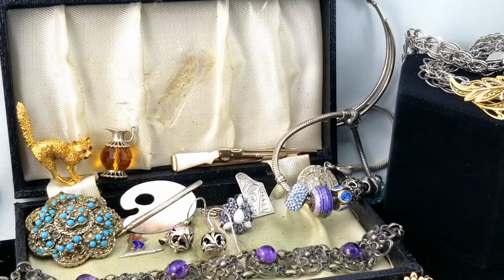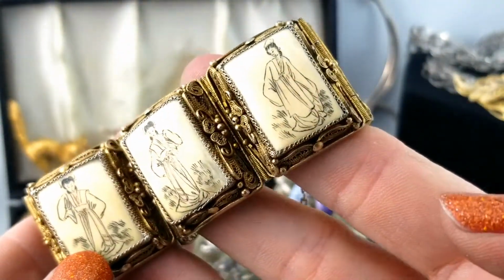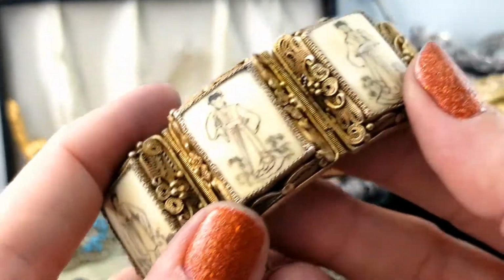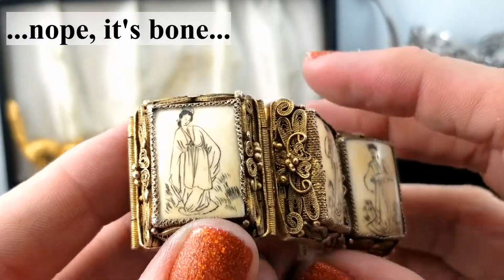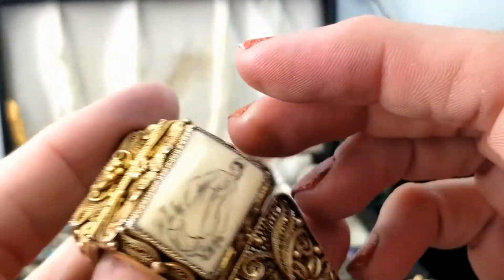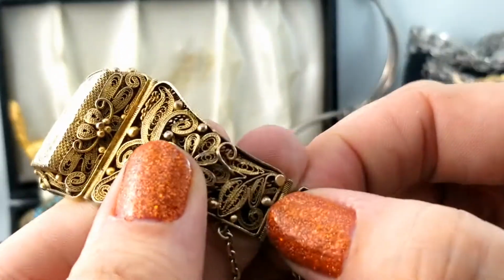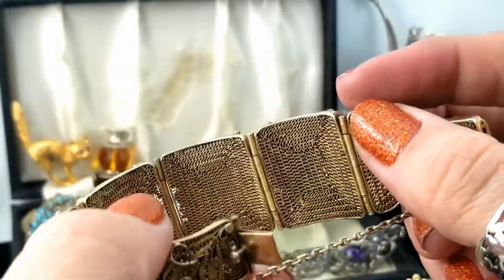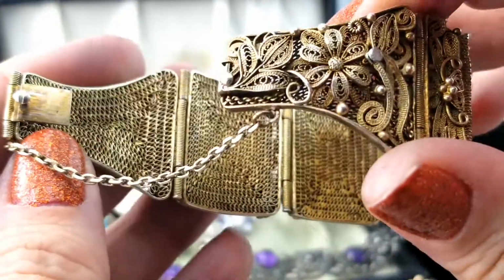Whoa, what are you? Well, look at this bracelet. Oh my land. Look at that. Panels of bone or ceramic? Porcelain, I think. Yeah, it's porcelain. With a different scene, different Japanese or Chinese. I think Chinese. I had a bracelet with very intricate filigree like this, similar in shape and everything, that I learned was Chinese export. Look at the back of that too. So much work in there.